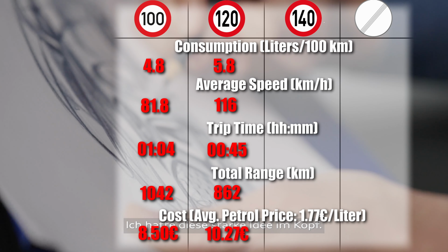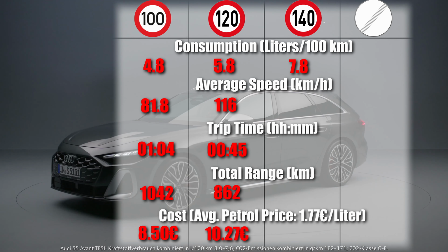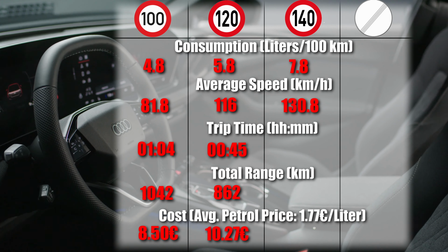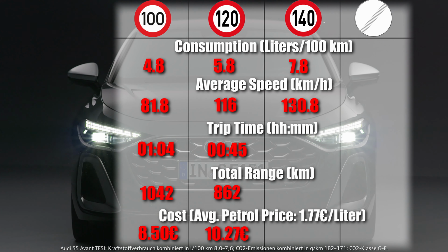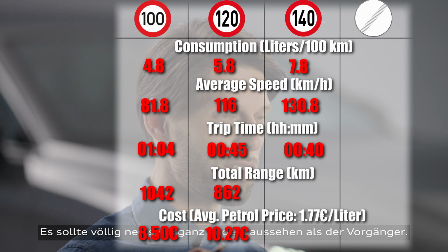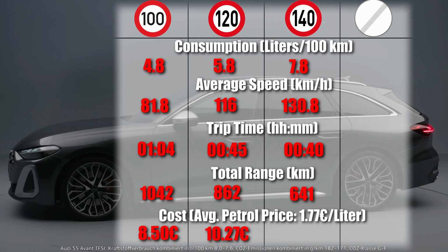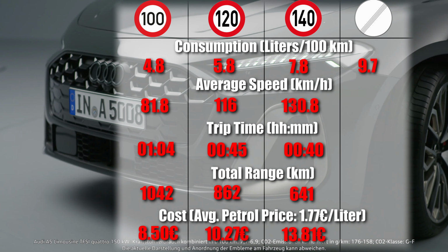For the 140 kilometers an hour test, we had an average consumption of 7.8 liters, with an average speed of 130.8. That's actually the fastest we've been able to get on the 140 kilometers an hour test for any combustion engine car, with a 40-minute time frame of that drive. 641 kilometers of range would be your theoretical total range. €13.81. For the top speed, we had a consumption of 9.7 liters.